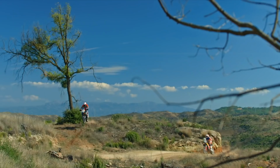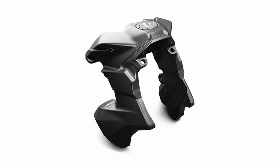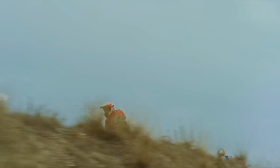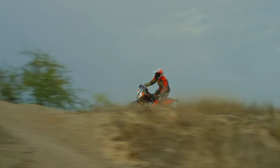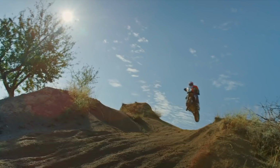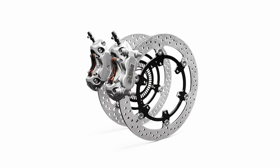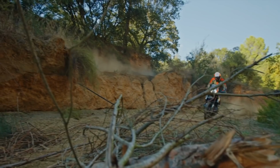pretty sharp. It'll also carry that weight low with an innovative tank design that runs down either side of the bike. Fully adjustable suspension comes from their in-house brand WP and has 270mm of travel front and rear, contributing to a lofty seat height of 880mm. Brakes are KTM branded with a pair of 4-pot radially mounted calipers on 320mm discs at the front and a 2-pot on 260mm at the rear.